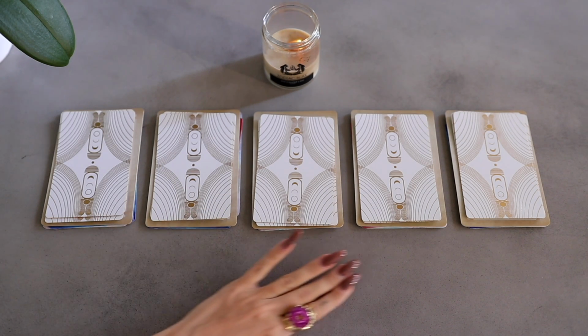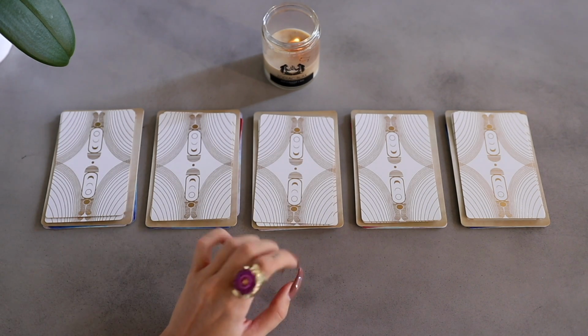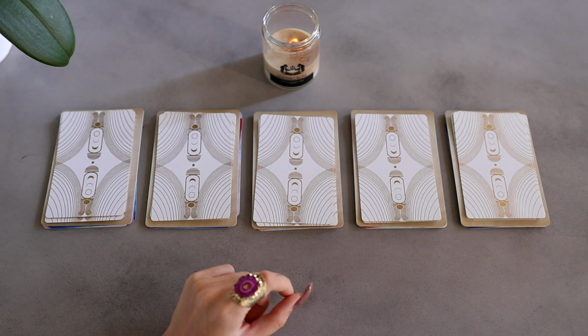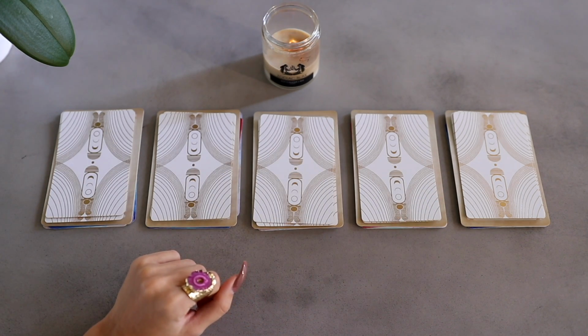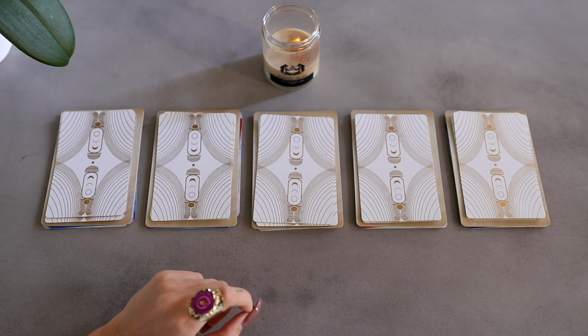So this video is just going to help make it clearer for you to see what you're manifesting, so you can get back on track with the things that you are wanting to manifest, or maybe you'll find out that you're manifesting all the things that you're desiring to manifest. So this is what this video is for.